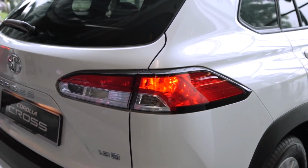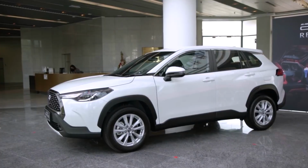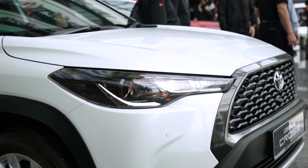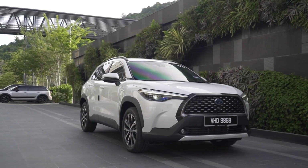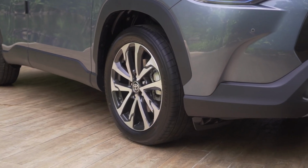So I don't think that was a great introduction for the Corolla Cross, especially with its low rent headlights and interior and the small wheels. But now we are finally going to be reintroduced to the proper Corolla Cross, the one with the better looking lights and of course the bigger wheels.